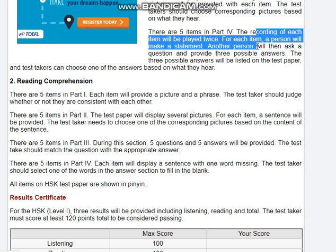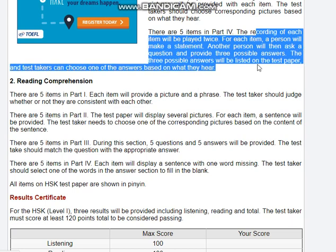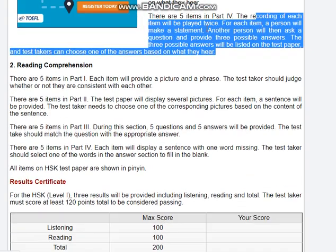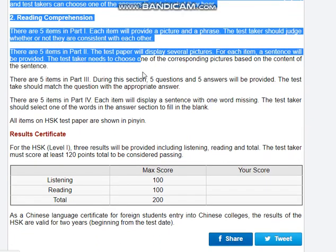For each item a person will make a statement, another person will then ask a question and provide 3 possible answers. The 3 possible answers will be listed on the test paper, and the test taker can choose one of the answers based on what they hear. This item looks a little challenging compared to other items, but I'm sure you can handle it. Okay, the reading part is very understandable, easy compared to listening.